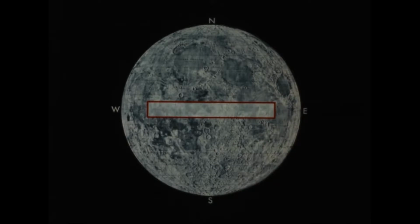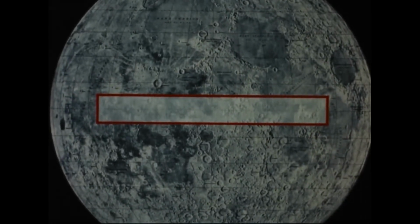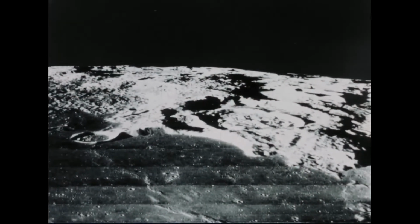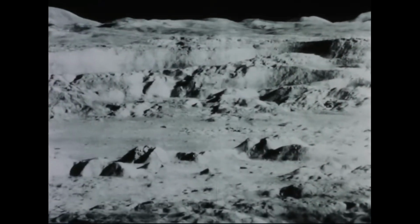Ranger and Surveyor are part of a carefully planned series of missions designed to photograph and explore the moon's surface and to find the best landing sites for Project Apollo, the manned lunar mission. The third of these unmanned missions is Lunar Orbiter, in which an orbiting satellite takes pictures of the moon and transmits them back to Earth.